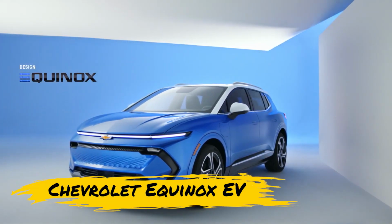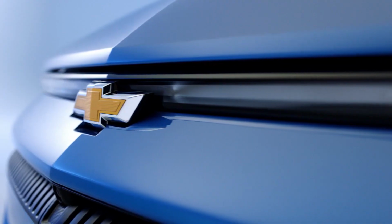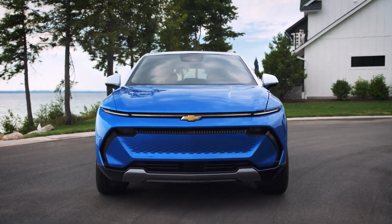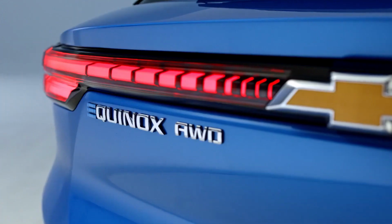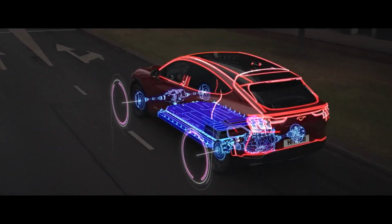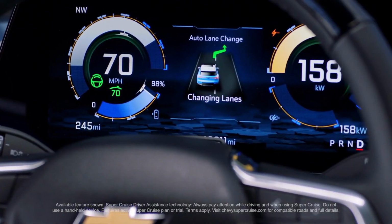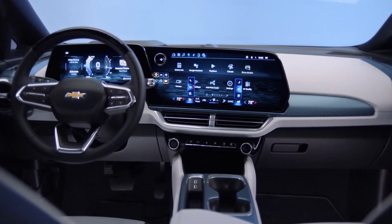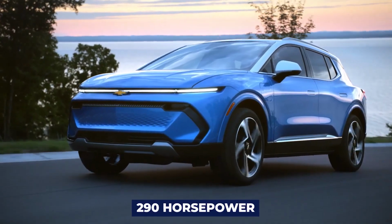Chevrolet Equinox EV? Fasten your seatbelts because Chevrolet's dropping the mic with the 2024 Equinox EV. Think of it as the classic Equinox's cooler, electric cousin. With a design that screams future, it beautifully marries traditional crossover vibes with electric elegance. Under its hood, the base model is flexing a 210 horsepower motor, ready to cruise for about 250 miles on a full charge. But if you're the kind who likes their ride with a bit more oomph, the all-wheel drive variant cranks it up to 290 horsepower.